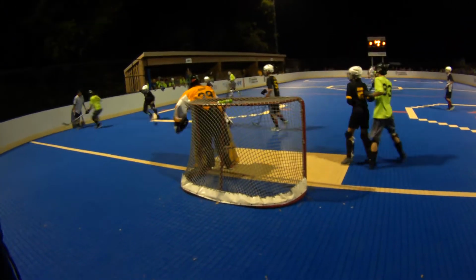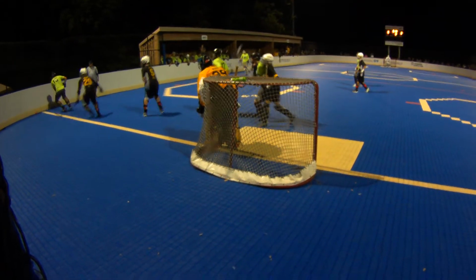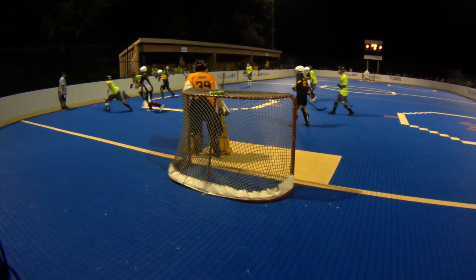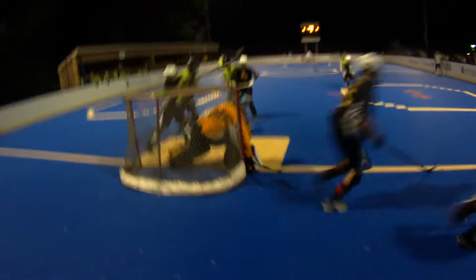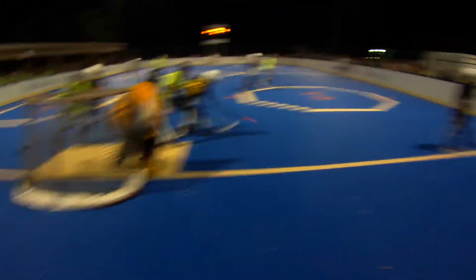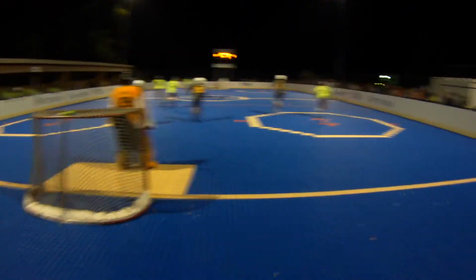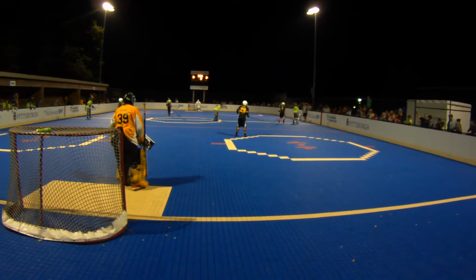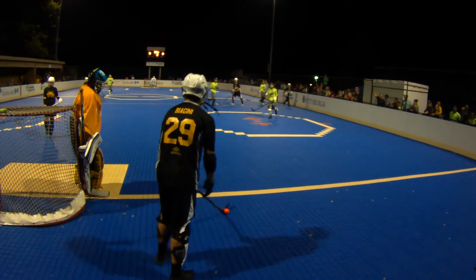Nice look from 13, 83, 15 also there. 15 now, looking to curl. 15. Hands it off to 13. 13 now. Battle in front. Stone in front, blocked off. Bouncing ball pass, 71 and 34. 34 retreats. Spins to the backhand. He comes out now. Good work, good work.